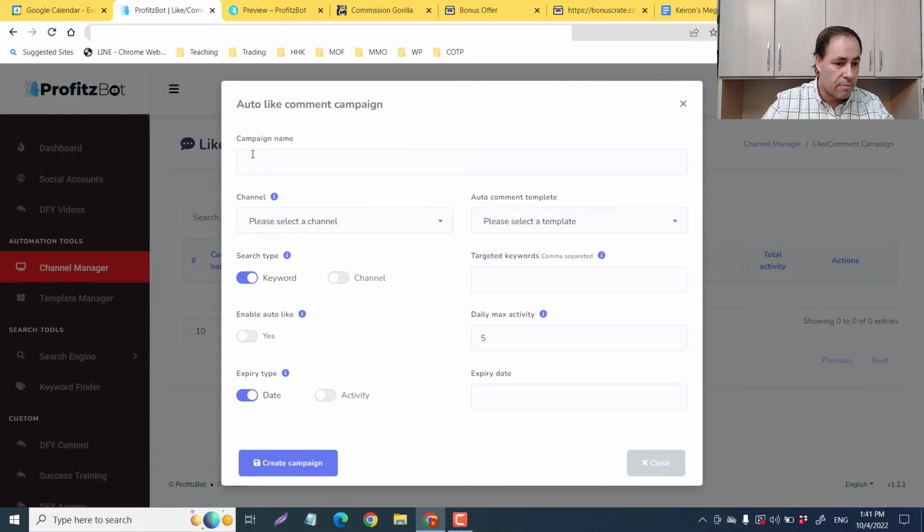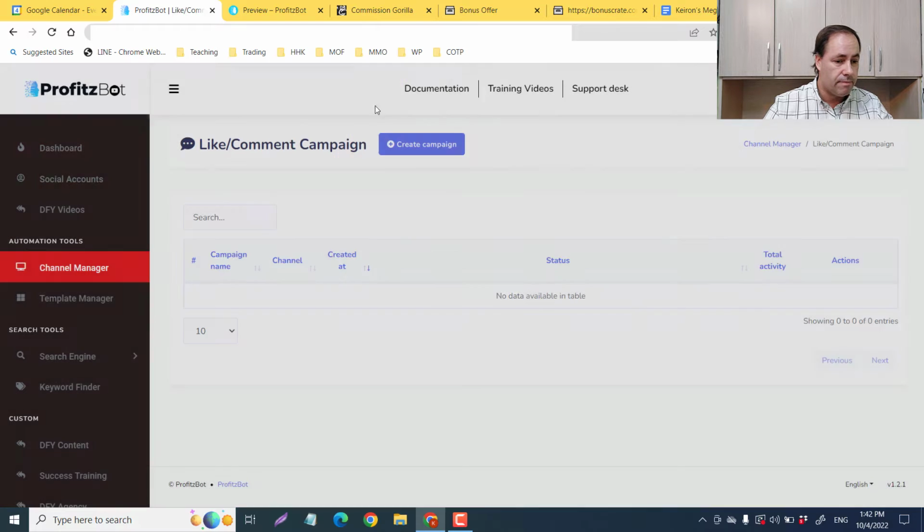Just click on there. You can put the campaign name in. You can put the keyword, the channel, enable auto like. So you can really automate it here. So you auto template, targeted words. You can add targeted words in here, and your daily max activity. You can play around with that, and you can have an expiry date as well. And then you just click create campaign.